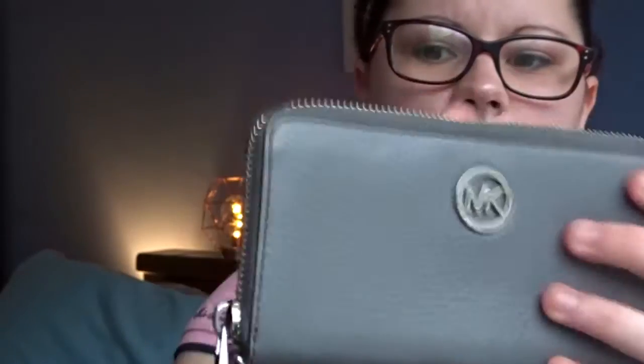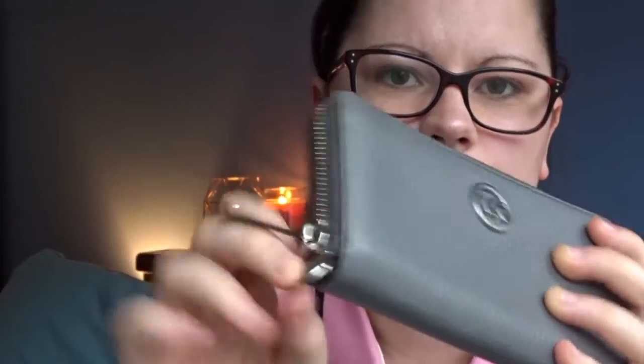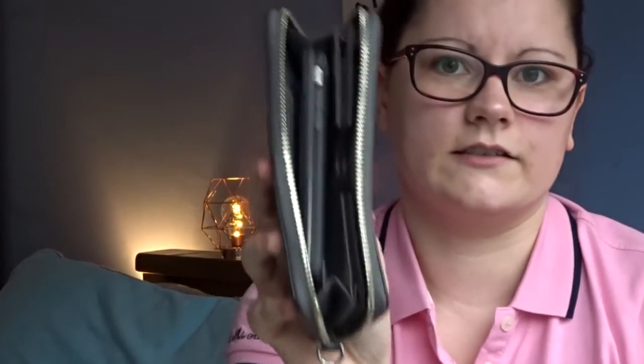So that's that. It also does actually have a little loop there because it comes with a strap as well, so you can wear it as a wristlet. I actually don't like wearing these as wristlets. I think that if I need to take it out, I prefer to just carry it. My phone does actually fit in here. Don't know where my phone is. Oh, there it is. My phone's actually got a chunky case on it right now, but it still does fit, and I can zip it up. So I would prefer to just carry it rather than actually have the strap, just because I find that really annoying.